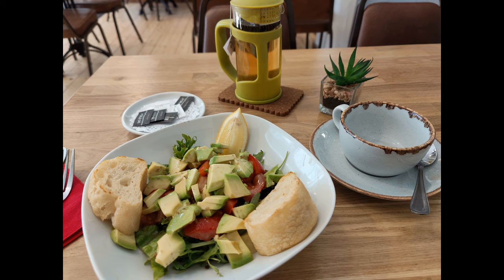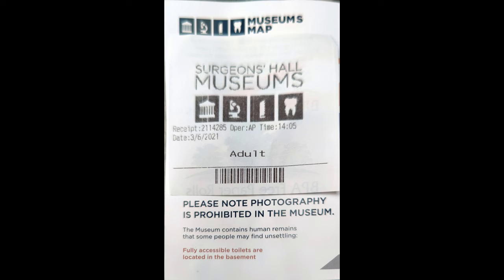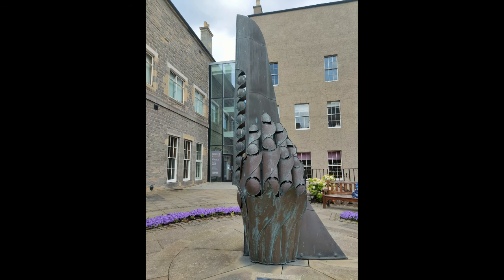After lunch, I thought it would be a good idea to go to the Surgeons Museum. You cannot take any photographs or videos inside, for obvious reasons, but I would really recommend it. There's a section at first that is more historical, and then you go onto a part that is more modern. Obviously I don't want to give too much away because I wouldn't want to spoil it for anybody.